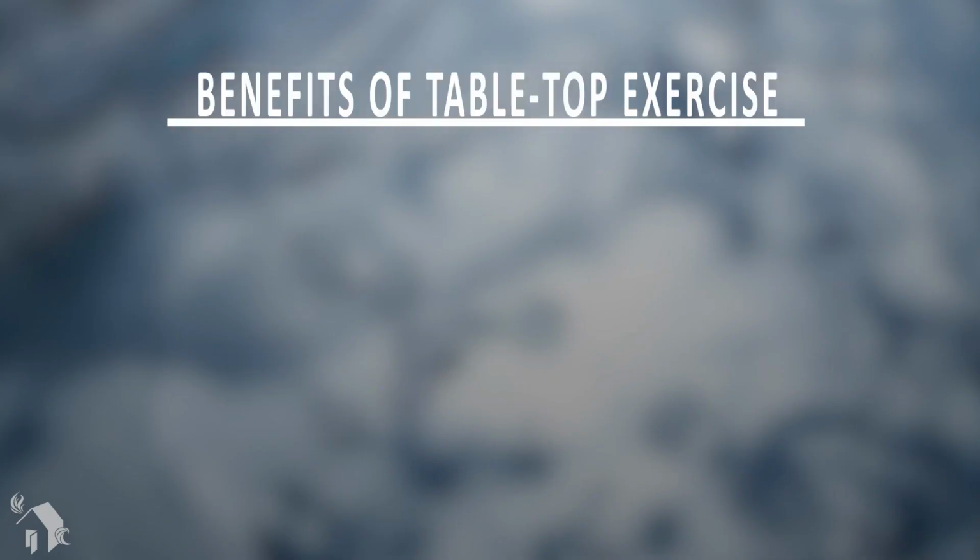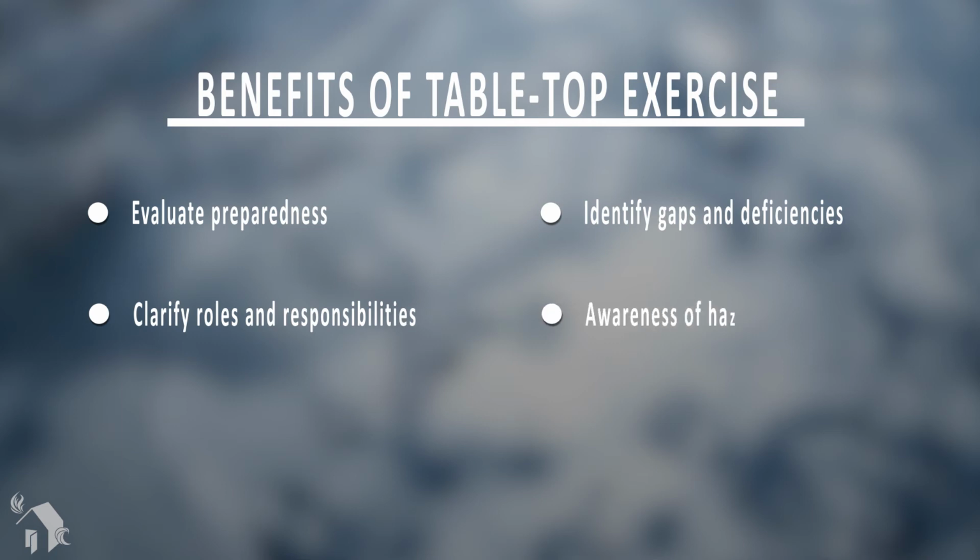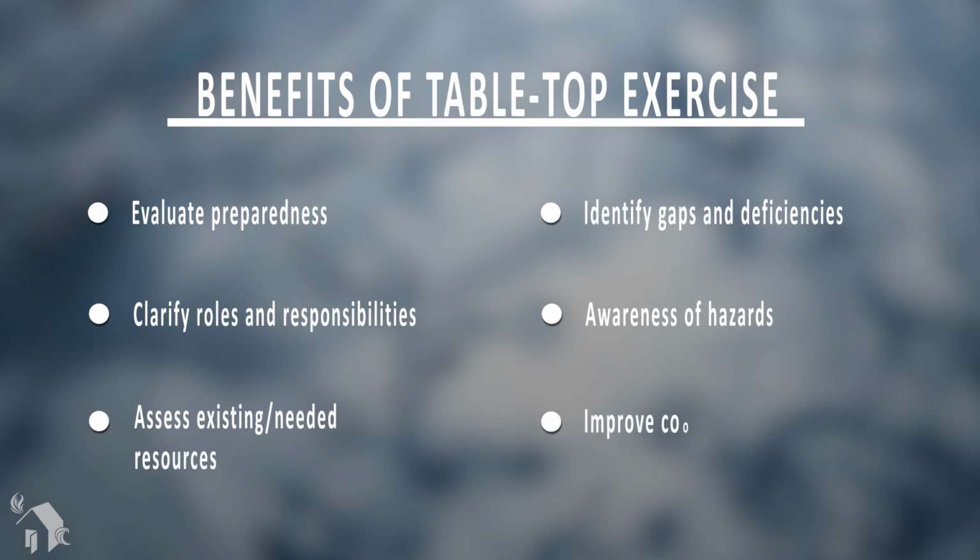When done correctly, a tabletop exercise is an effective way for facilities to evaluate the preparedness of your emergency programs, identify gaps and deficiencies, clarify roles and responsibilities, increase awareness of potential hazards, assess existing and needed resources, and improve coordination between teams and organizations.